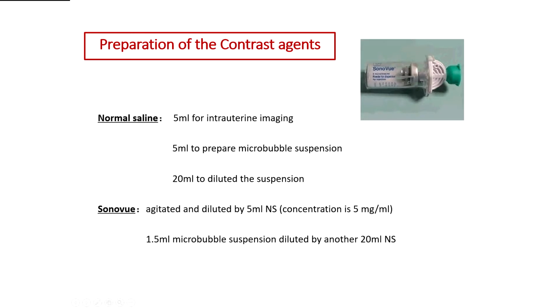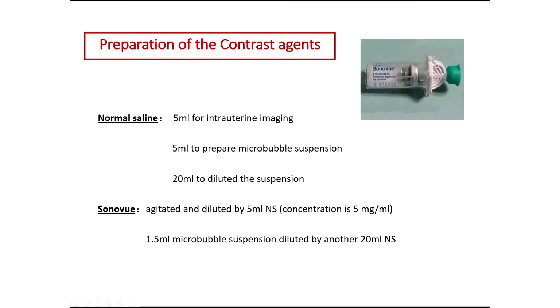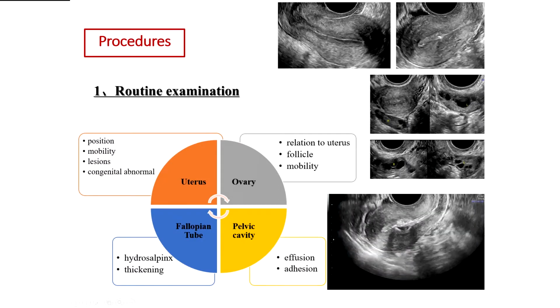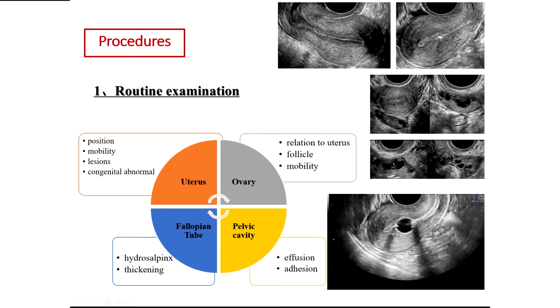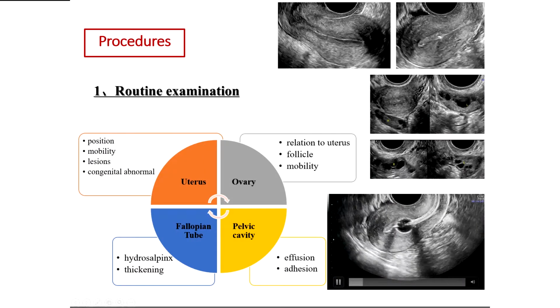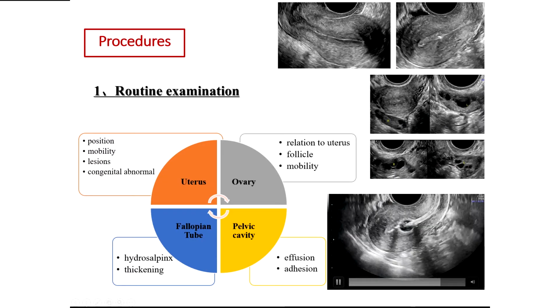The content of one SonoVue vial was first suspended with 5 ml of normal saline and then further diluted by adding 1.5 ml, up to 20 ml. A transvaginal examination was then applied to take a routine examination of the uterus and ovaries, including their position and the relationship between them. We check the sliding sign, using the probe and our hands to push the cervix and the uterine fundus to test their mobility.